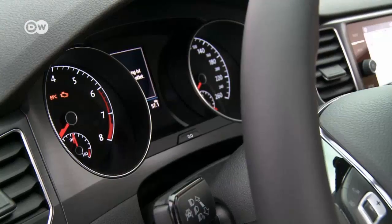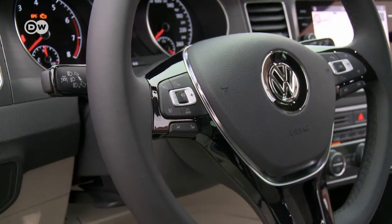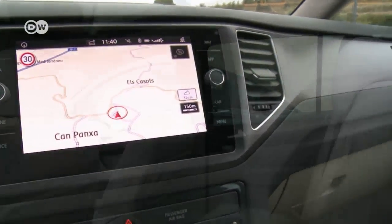On the inside is the classic analog instrument cluster. The Sportsvan does not offer a virtual cockpit, but at least the navigation system has been modernized.